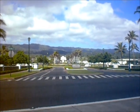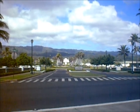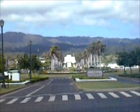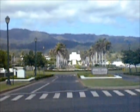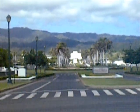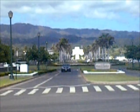I'm standing on Kamehameha Highway, looking up towards the Laie Hawaii Temple, and I'm going to zoom in on it. You can see that beautiful palm tree lined road, a beautiful rock wall on both sides of it, and a median down the middle. Very, very pretty.